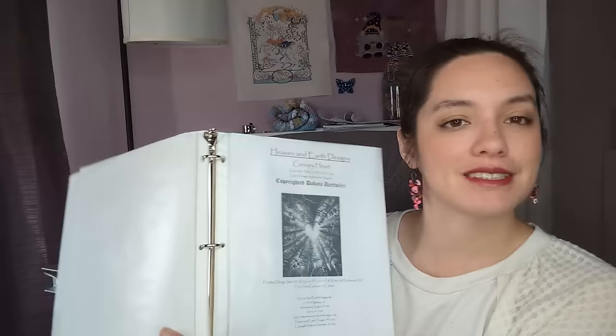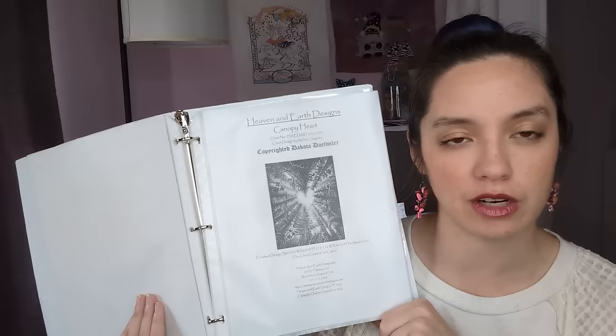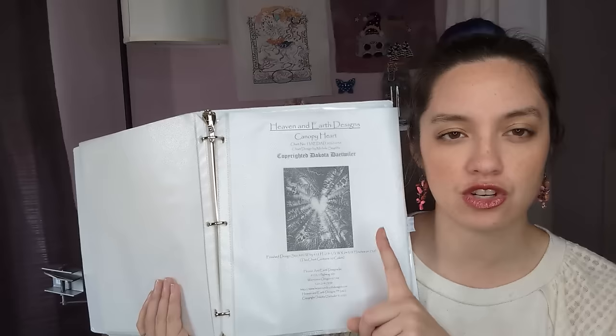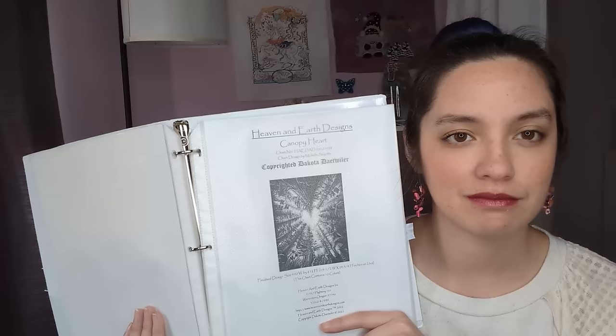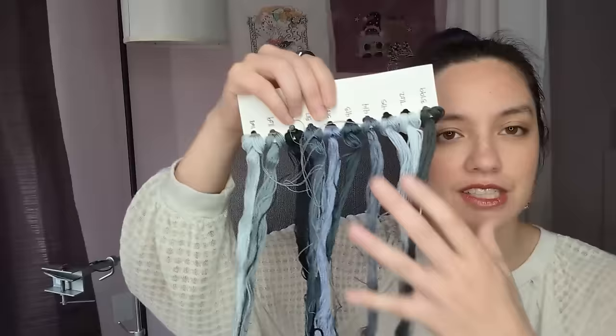Next, I started Canopy Heart by Dakota Detweiler. This is from Heaven and Earth Designs. It is a retired chart. You can now find Dakota over at Charting Creations, but I don't know if this one is there. This has 10 colors only, and it's beautiful. I love this one so much. I've kind of been wanting to stitch on this lately, but look, just 10 colors. That's all it is. Anyway.